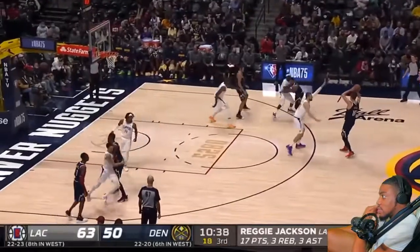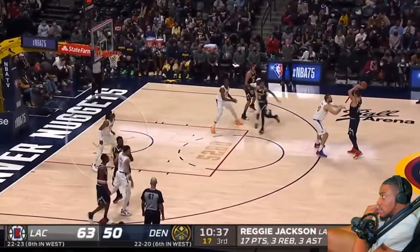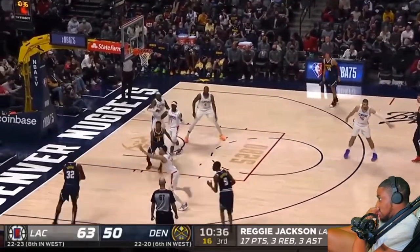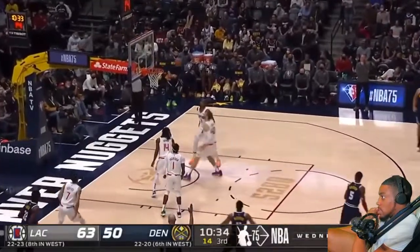A minute later, Jokic hits a cutter from the top, and notice Terrence Mann is slid way over to help on these kinds of passes, which opens up a three in the corner that barely rims out.